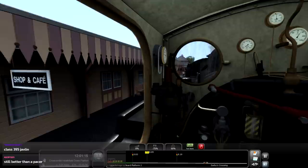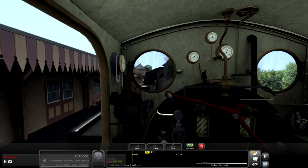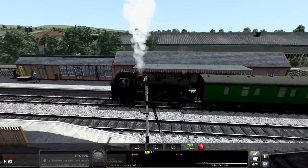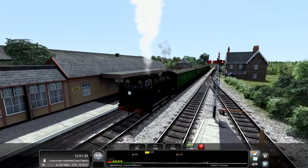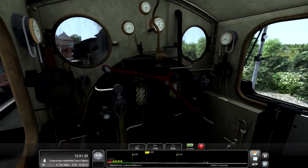We're only going to do the four miles to Crowcombe Heathfield. Not going to go that much. And this is the members edition of West Somerset Railway that's available on Steam Sound Supreme. It's got a bit more detail to it. Again, there's so much freeware involved. I suggest you just don't do it. Took me forever to get it right.